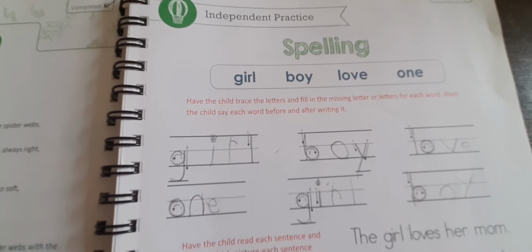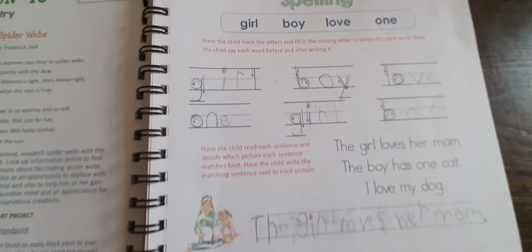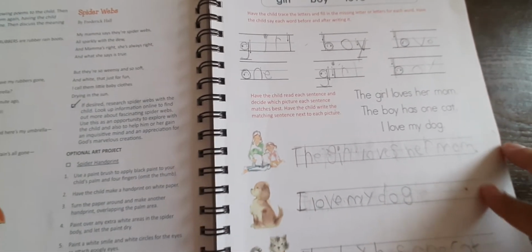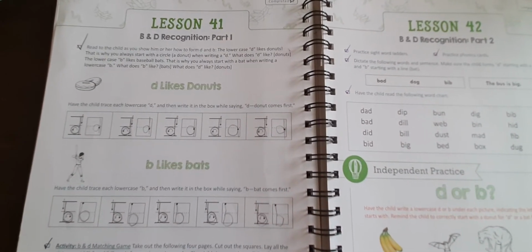Next, we have the independent practice spelling section. Same thing, independent practice. I do highly suggest letting your child actually do it independently. It's not very hard. And that's it. That's the end of that lesson. Boom. Really easy, okay? These lessons are very short and sweet. They don't take up too much of your day.